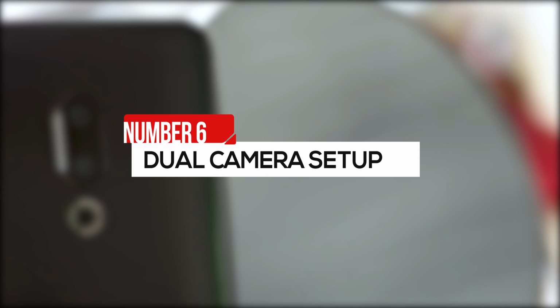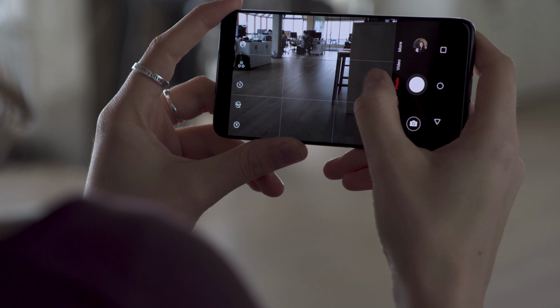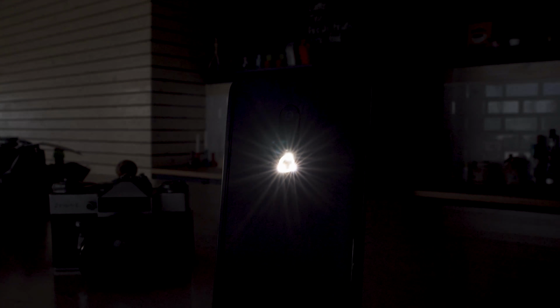Number 6. Dual camera setup. The Meizu 15 sports a dual camera setup that supports 2x optical zoom and 3x lossless zoom. It also features a portrait mode and can shoot 4K video at 30 frames per second. There's also a ring flash, but I'm not sure whether it's any more powerful than a regular flash.